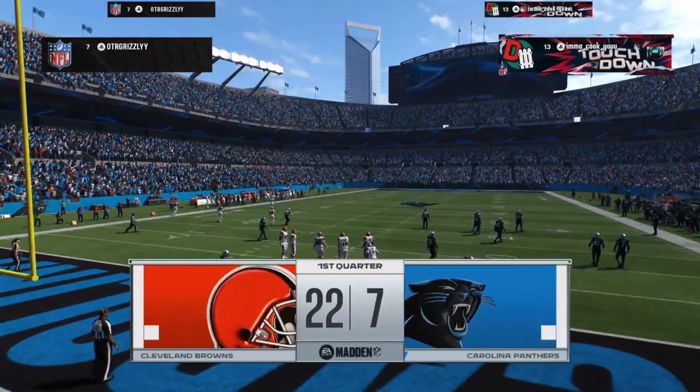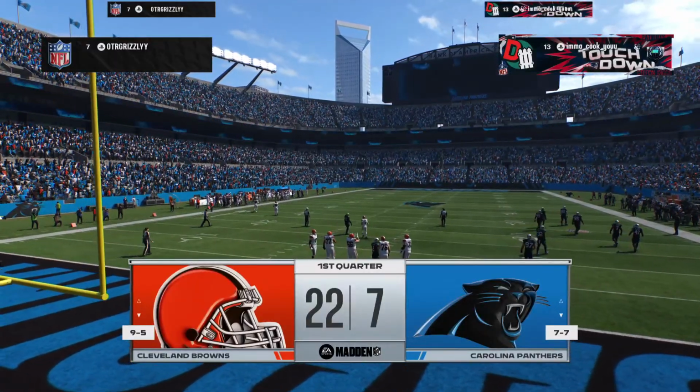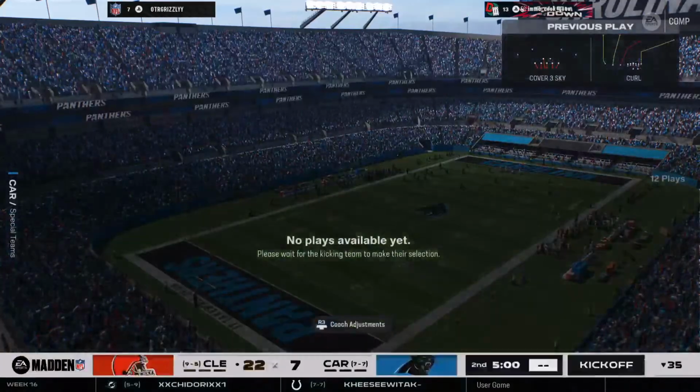So while they're in the huddle, partner, we've arrived at the end of our first quarter. The Browns on top early. We'll take a brief pause and head back to Bank of America Stadium after this.